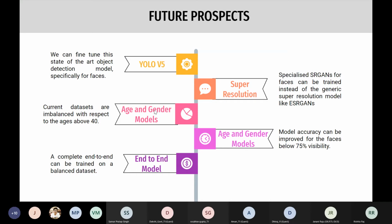Now, our model is doing a decent job, both in terms of speed as well as accuracy, but we think that a lot of improvements can be done to this as well. For example, a YOLO V5 face detection model, which is currently not available, can be deployed. Then we are currently using a generic image super resolution technique, that is ESRGANs. Specialized SRGANs or any other technique for faces can be trained and implemented.